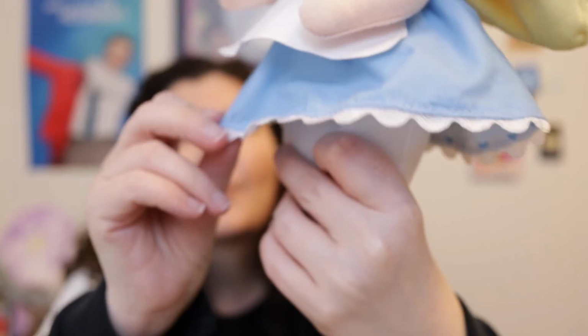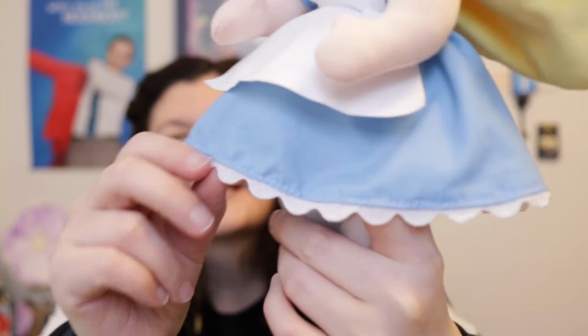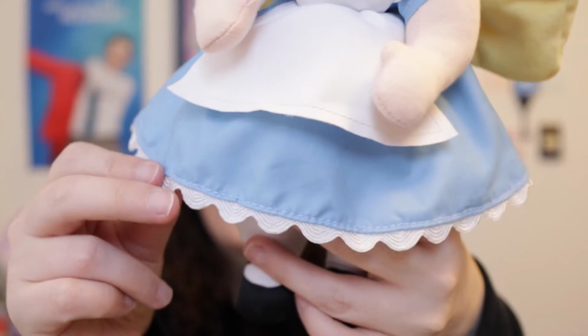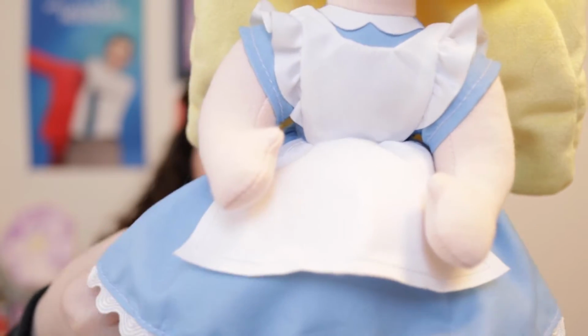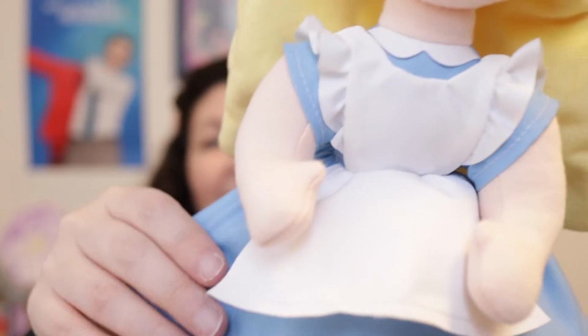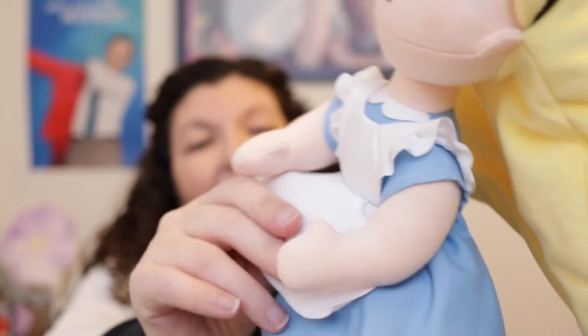She has lace trim on the bottom of her blue dress, white lace trim. The lace on the bottom of her blue dress feels like a doily texture. The blue dress has a nice feel. The apron is a stiff material.